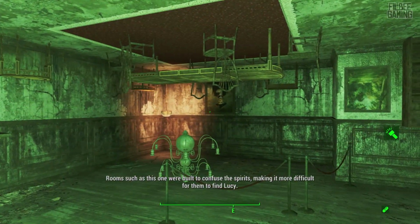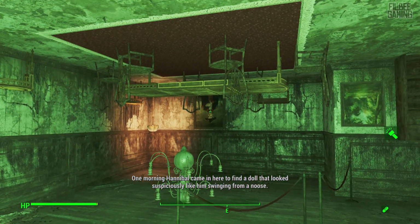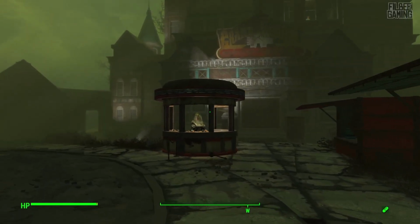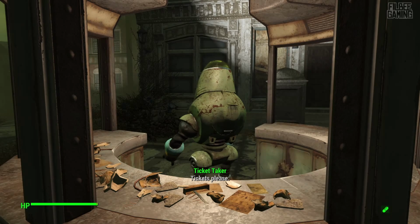With that being said, let's continue on and uncover the mystery that surrounds the death of all three members of the Grandchester family. We can find the Grandchester mansion in the southeast regions of Nuka World. We learn pretty quickly that the home has now become a tourist attraction for locals.